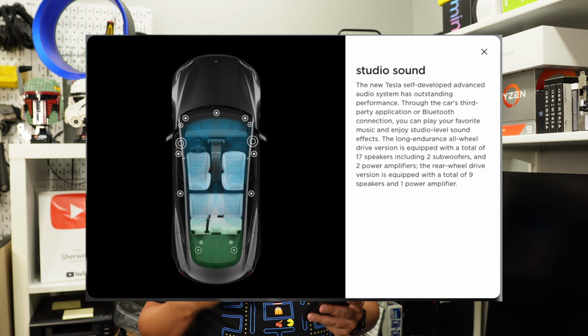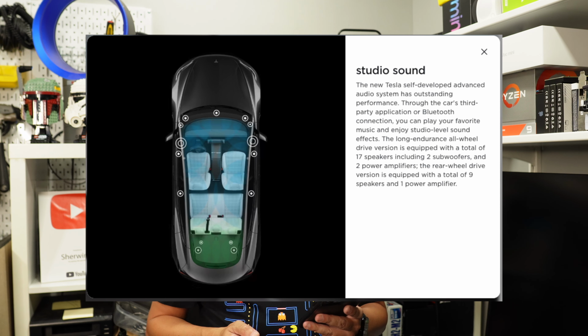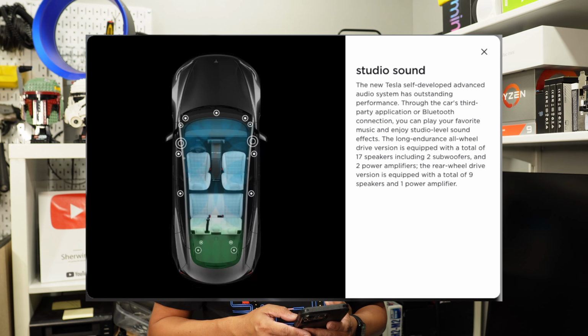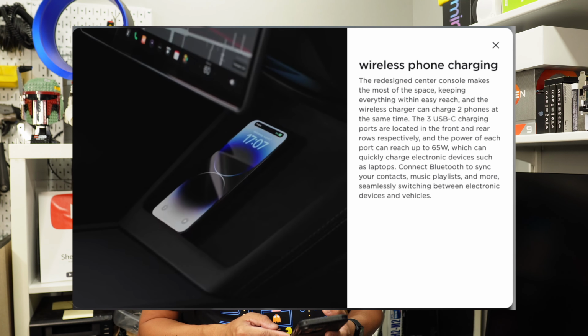So the first thing is upgraded stereo. There are now 2 subwoofers and 17 speakers versus 14. This is for the long range dual motor configuration. The standard range has 9 speakers. The USB-C port in the center console can charge up to 65 watts. So now you could charge laptops on that port.